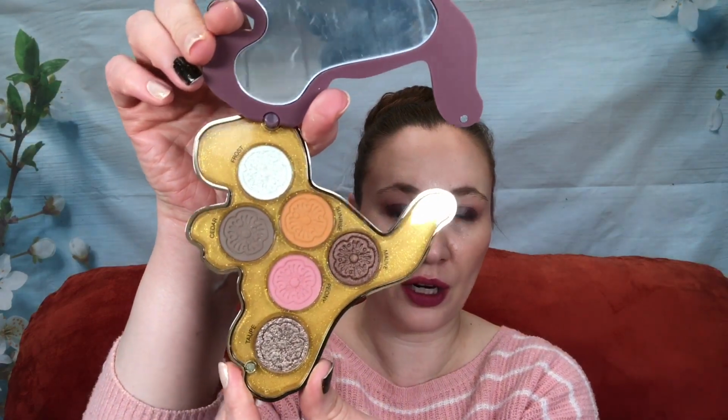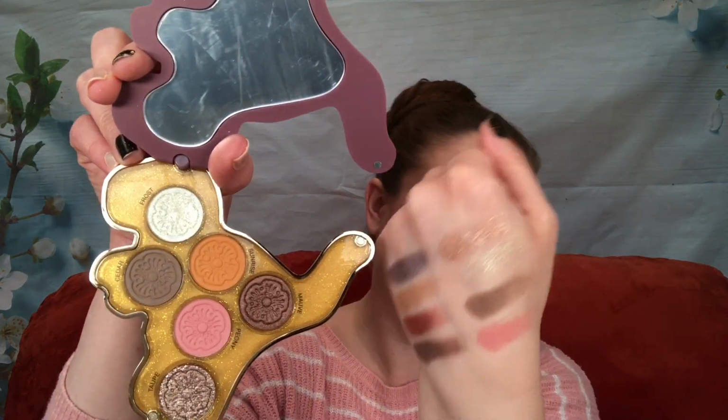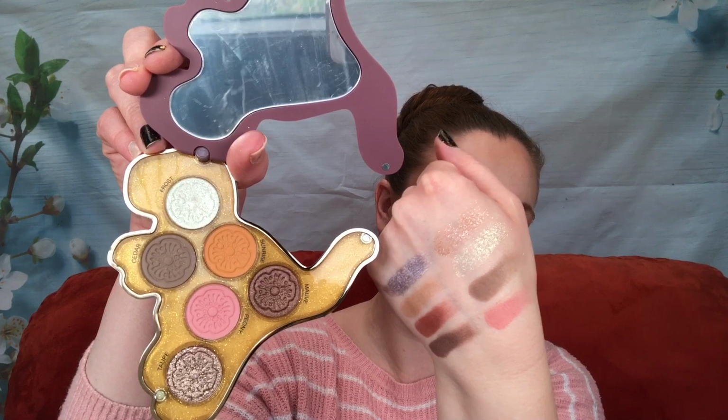So in here, we have 3 shimmers. Yes, this one is a shimmer. I have not tried this one, but you have them down here and up here, and they have that little embossing of the flower in there. And then these are the shades. So those top 2 are the shimmers at the top and the bottom, and then I have 2 of the mattes.